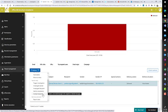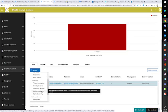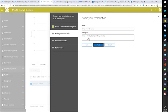Contact recipient. Now what else you can do is report a new submission: report a phishing, report a malware, report a spam. I think I would like to report a spam. So I clicked on that. I will add it to the remediation. So let's see if it can create an incident. I'm creating an incident. Marked spam.